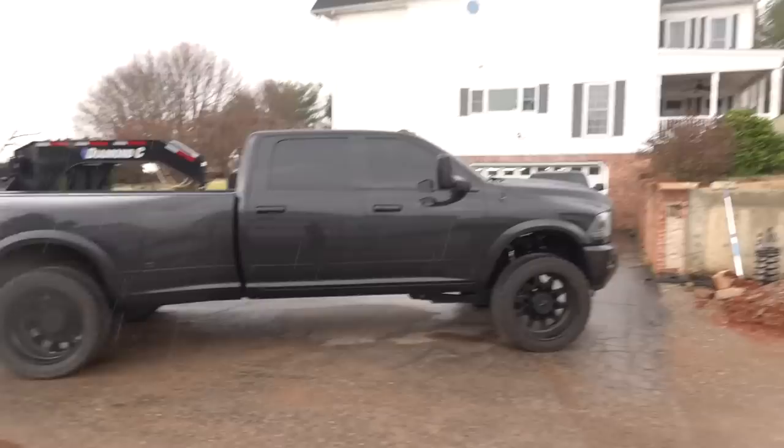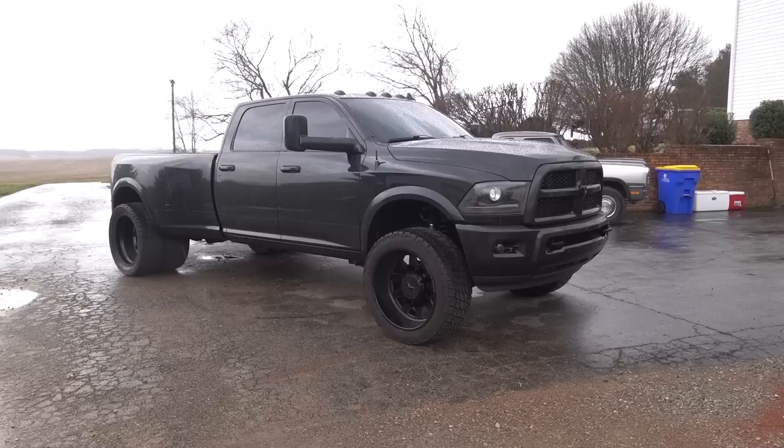We have to have full turning radius, and it is now downpouring, guys. Anyway, that is the new setup on the dually. Once we get it cleaned up, we'll do a little edit and show you guys the full deal. But rolling down the road, this thing looks absolutely, absolutely tough.